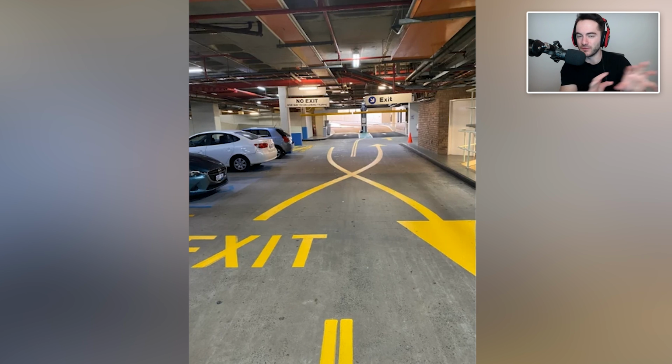Cars phase through each other, and the humans just hit each other at high impact directly. But maybe the humans can avoid each other, you know? Humans take up less space. But until then, maybe this isn't the best way to do it. Or you could do a stop sign, because stop signs are kind of what are used for intersections.